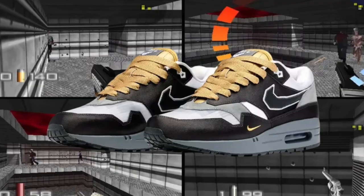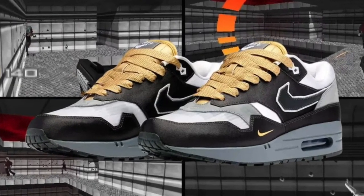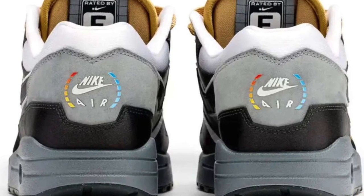It also says, around the heel, the usual Nike Air branding is now surrounded by a red health bar and a blue armor bar. That's the first thing that I saw. I love that little detail. That's absolutely incredible. It says that the trainers came out on April the 7th. Oh my god, this is an old article. It came out on April 7th.